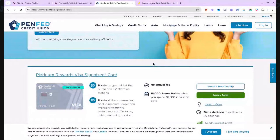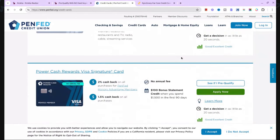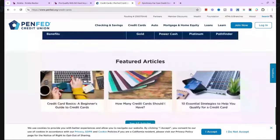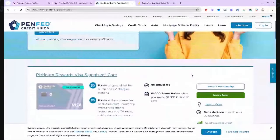Now you have to understand too, even with a 600 credit score, was your utilization just low, and that's why you have a lower credit score? I'm pretty sure they already have other credit cards with a decent limit. So that's something that we also have to think about. Some of these people already have a decent limit on their credit cards.